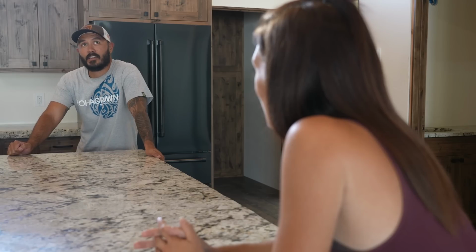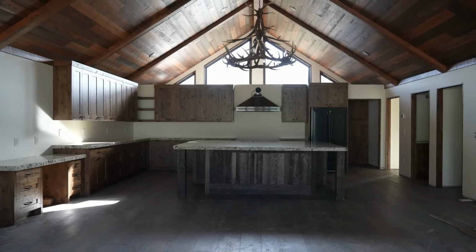It looks like a completed house. Yeah. It's unbelievable. I never in a million years thought that things would look this way this soon. Yeah, I really didn't. It's like the old has become new, full circle.